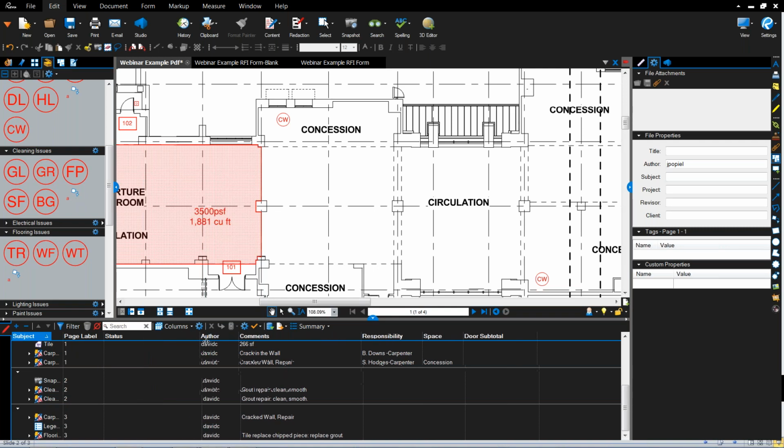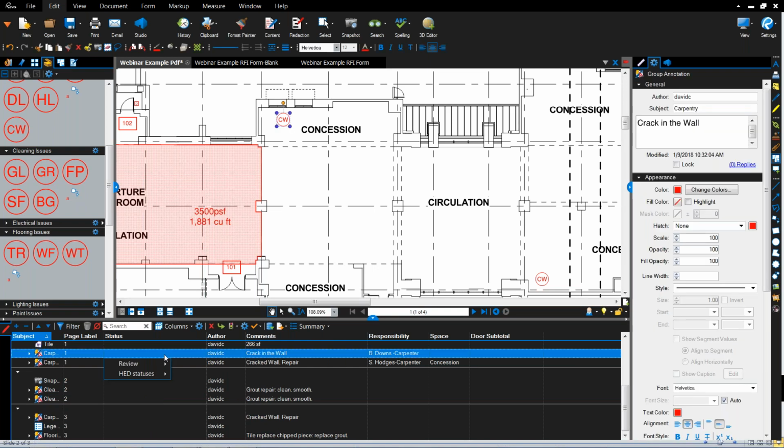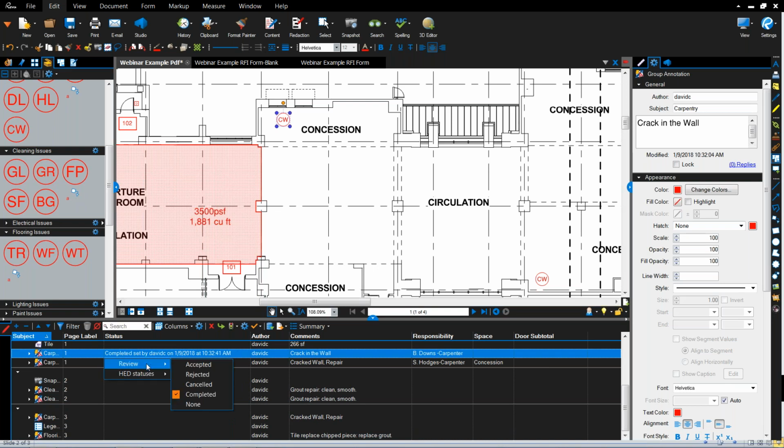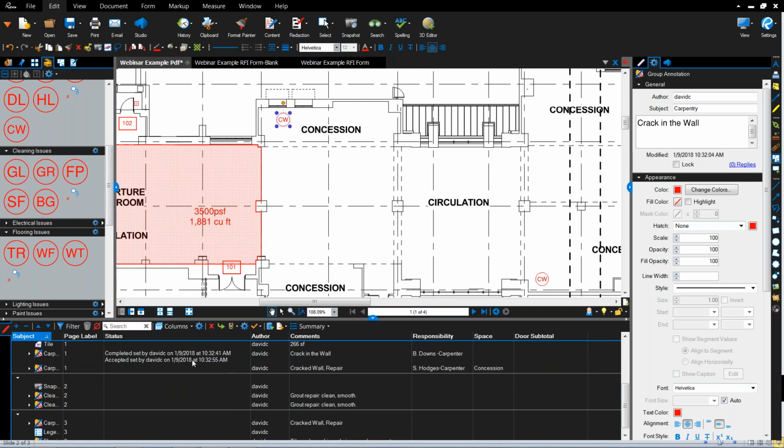And then it gets even cooler. So we have our status list over here. As you go through and you're doing your punch walk, you've noticed, all right, Mr. Downs has come through and he's actually fixed this crack in the wall. Now I could say that I'm accepting his repairs or that the job has been completed. If I say complete, it's going to let it know that I set the status on today's date at this time. And if I ever go to change the status, it's going to stack it right on top of it for me, so I'm not going to lose that original information. So maybe I accept where he is at this time, but maybe the job's not complete. Maybe he's doing all right based off of our timeline, but he hasn't finished yet. So I can say, yes, his work's been accepted, but he's still not complete. So that's where we can use that information.